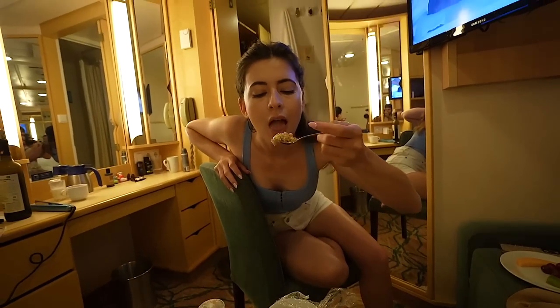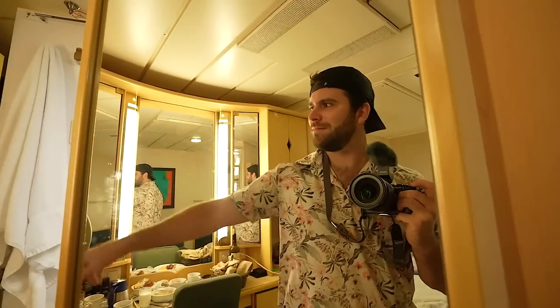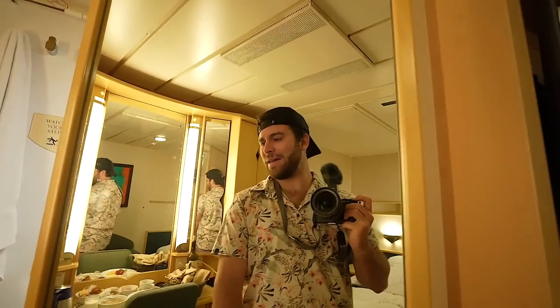We've never done that before, so we kind of want to go to the main dining for lunch instead of going to the Windjammer. I'll give you a proper tour of this 90s state cabin once we get it clean, because there's some things that are different, especially in the closet. And the bathroom's actually pretty nice.